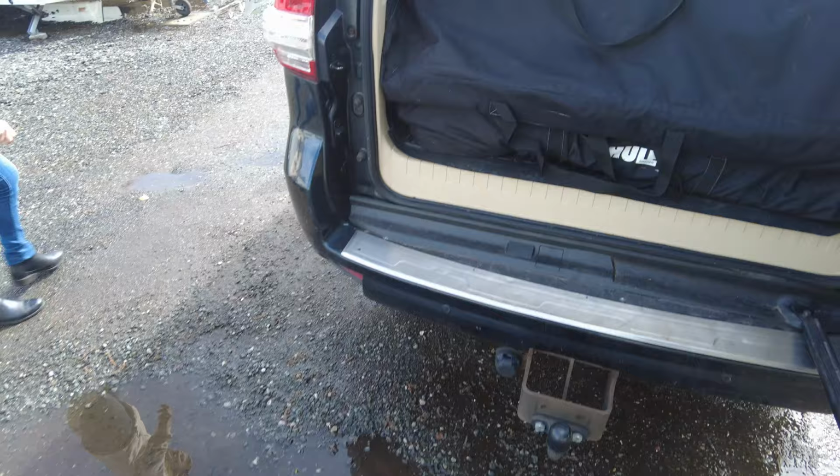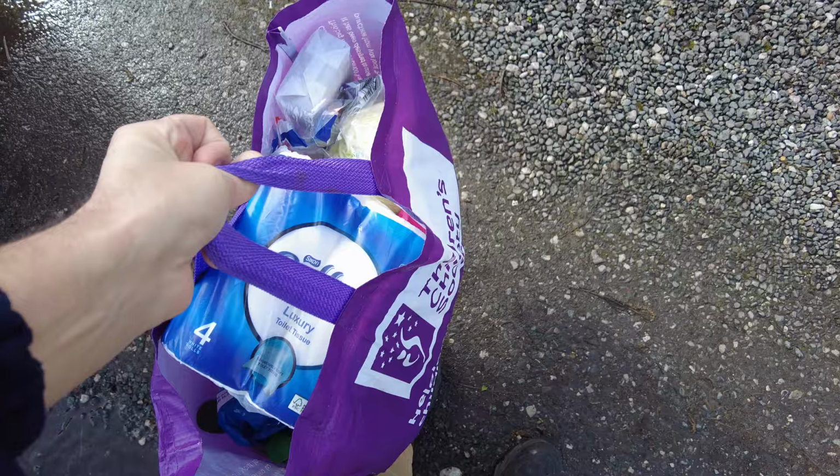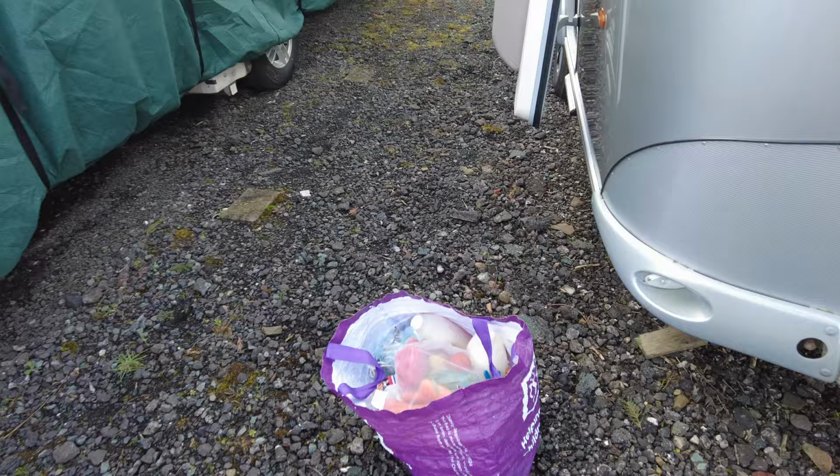Anyway, we've got a lot of gear in this car. We've got the two-layer residence there. William's going to do the... That's heavy. Oh dear, that was heavy. All our shopping. Will's just sorting out the hitch. Yeah, you do the shopping, I'll do the hitch. Okay. We'll need to get the bag out, sorry.